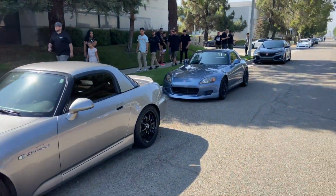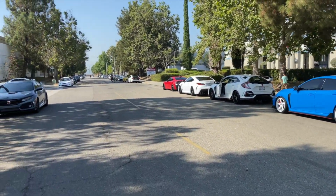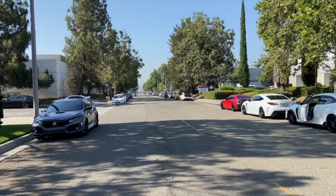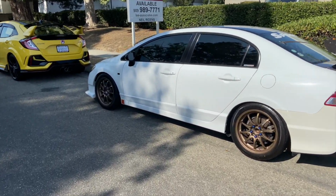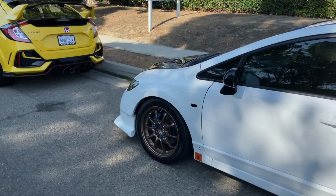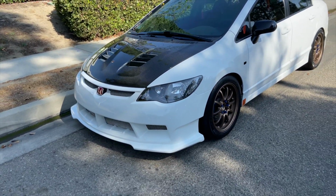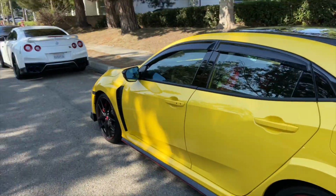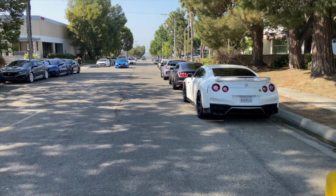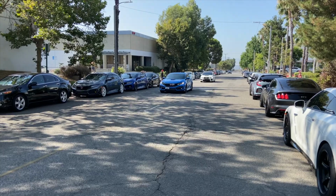S2000s. Let's see, 8th gen Type R conversion right there. This is really clean, I like this. Wow. This might be one of my favorites besides the Type R. Jose's 10th gen, not SI, Type R. GTR right here. Got some more Type Rs rolling through with a STI.